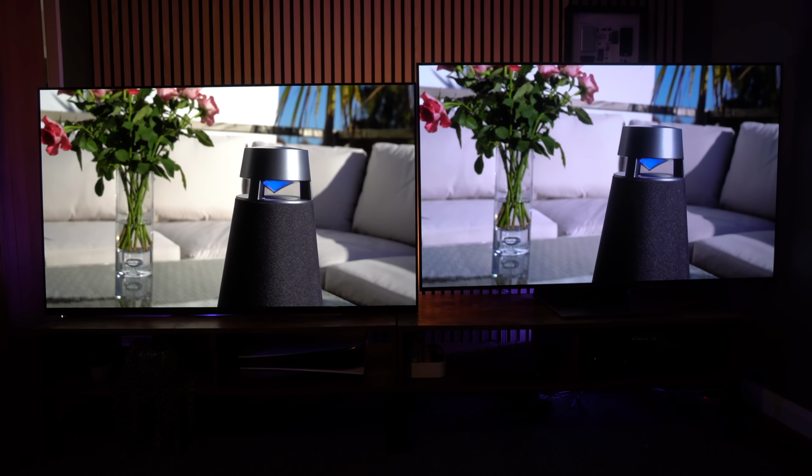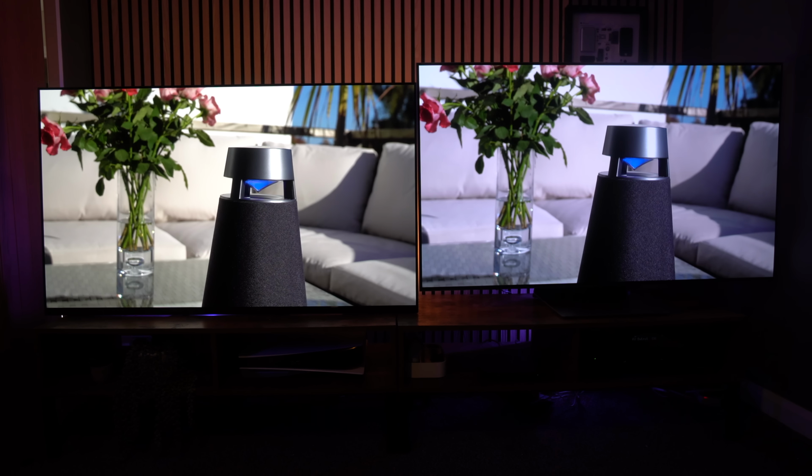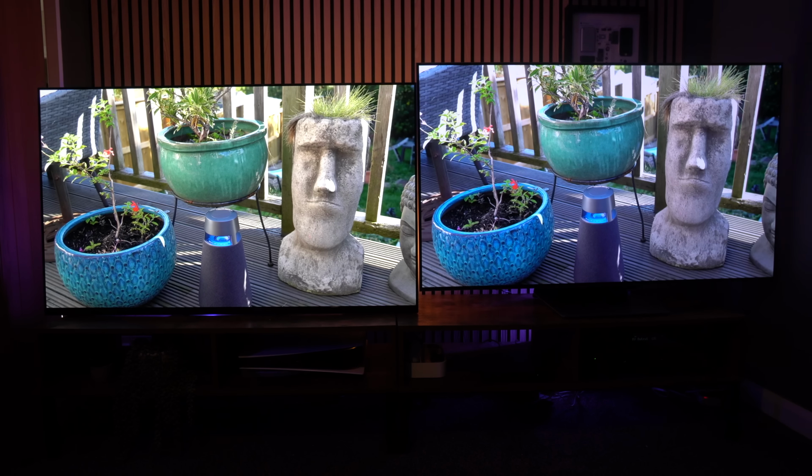So I'm sure that you'll agree with me that the Sony is head and shoulders above the Samsung. However, they both on their own sound pretty good.